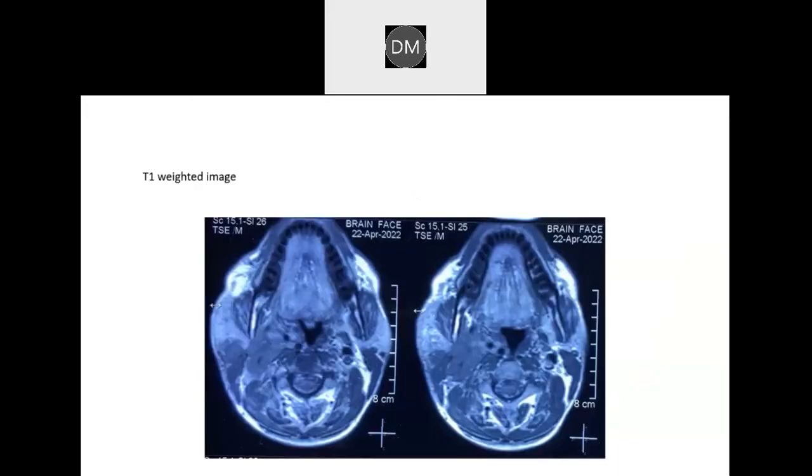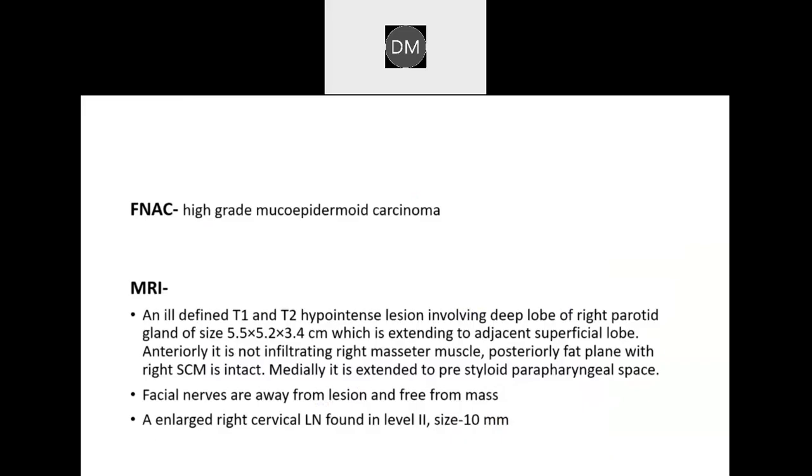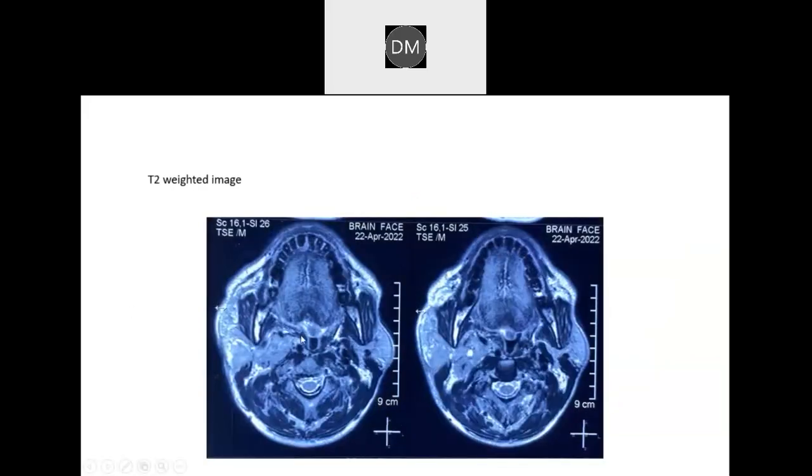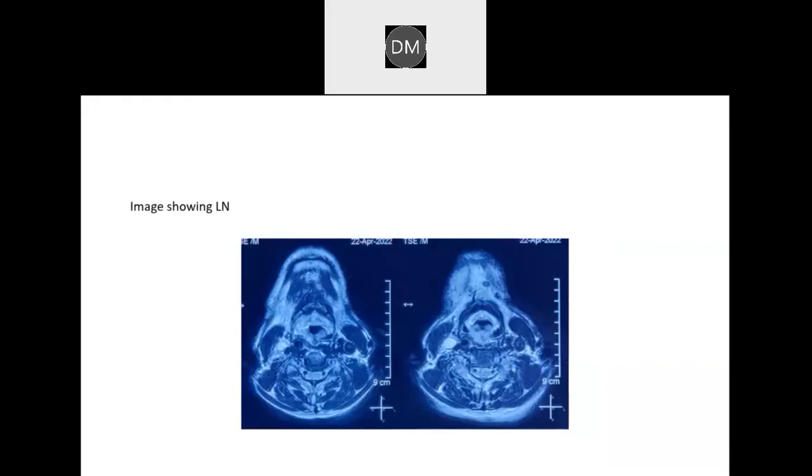This is a T1 weighted image. This is the superficial lobe. This is the deep lobe. The swelling is 5.5 into 5.2 into 3.4 centimeters. This is a T2 weighted image involving the deep lobe of the parotid gland, which is also involving the superficial lobe, and it is in the parapharyngeal space. Along with it, it is pushing the tonsillar fossa into the mouth. That is palpable. And in the next picture, I can see one lymph node which is enhanced.